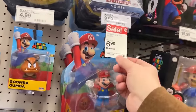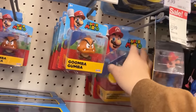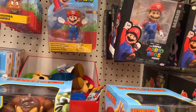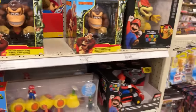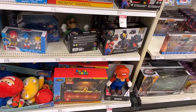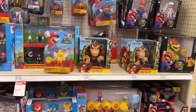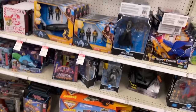These are on sale too, $6.99. They got a Koopa Troopa. I might have to grab that for $6.99. Plus we get 5% more off with our Target card. So this has been a pretty good little store. Bubba came in here. Mario's down to $20.99. We just saw that at Ross for $20. But yeah, we're gonna get to some more aisles, see what we can find, but so far, pretty good store.